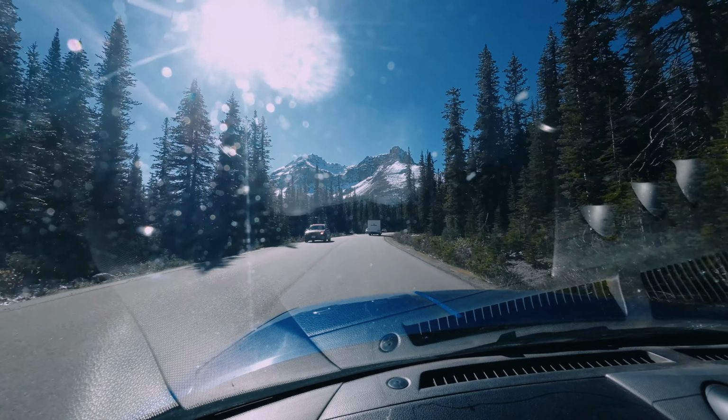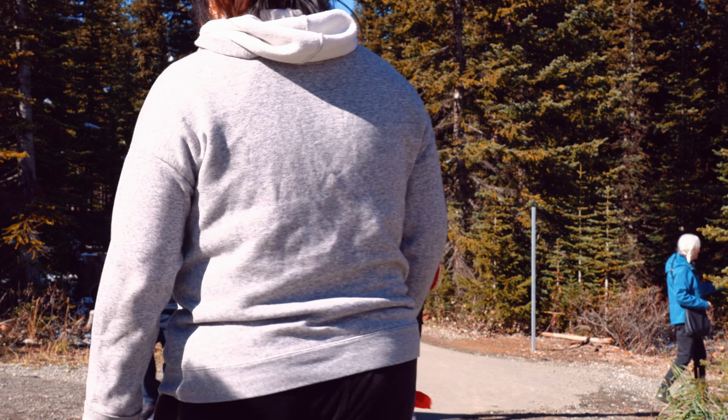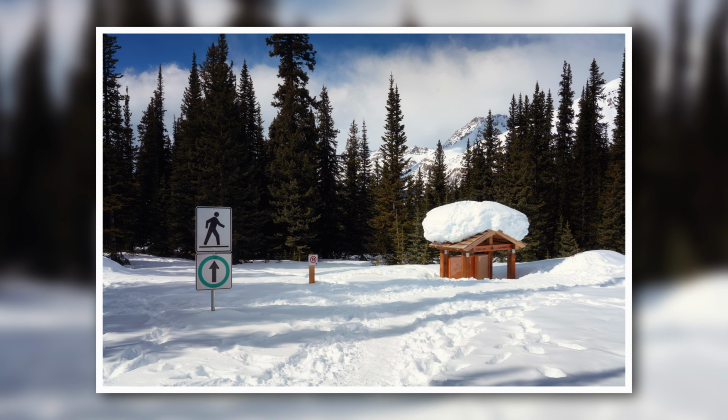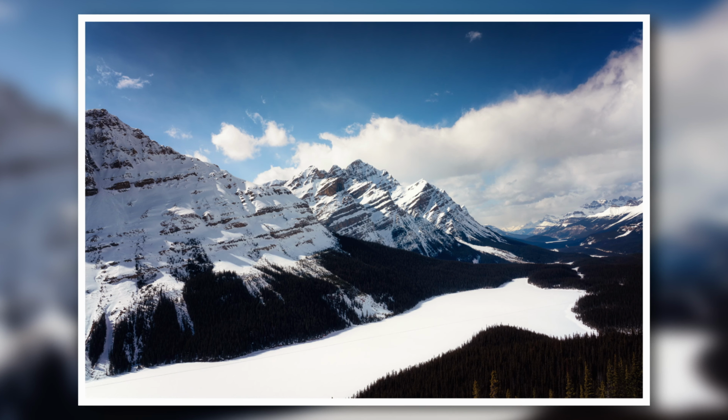Our next stop is Payto Lake, which is just a few minutes up the road. You can really see how much snow accumulates here in the winter. This is another bucket list destination with the wolf-shaped lake and its stunning blue glory in the summer and pure white in the winter.